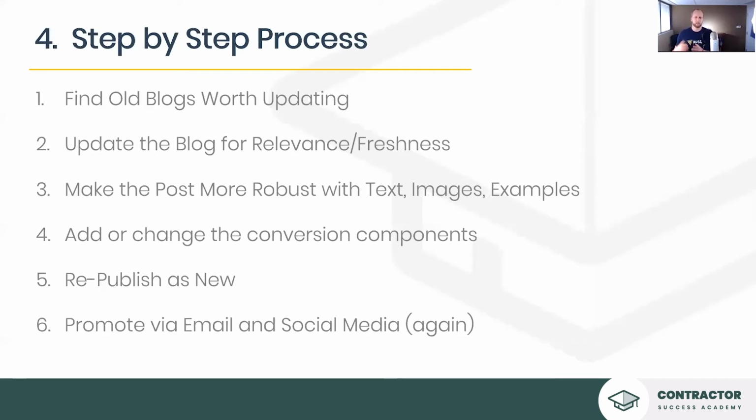The other thing is, hey, we already did a lot of the heavy lifting initially to write the post, but let's make it more robust now. Let's make it even better. Let's add more sections. Let's add more images, maybe more examples, give it more context, and make it the best post that we can make it.